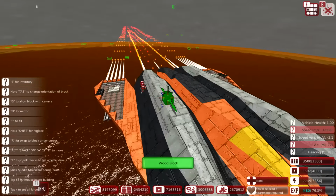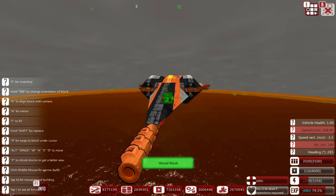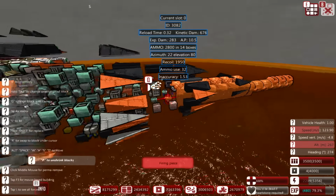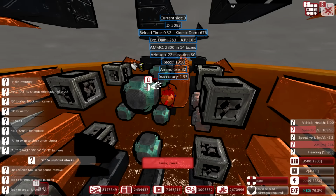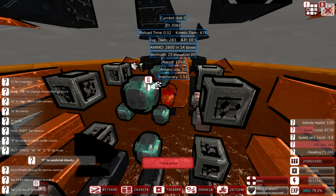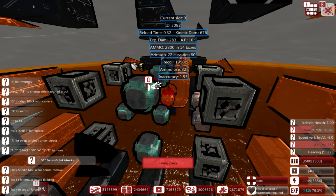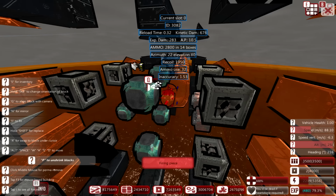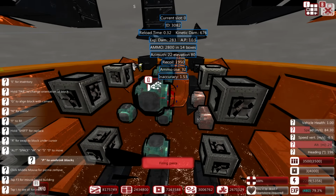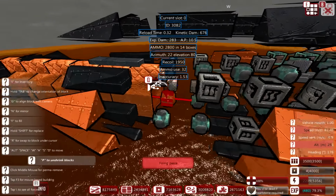The Commando. Now, I know these only feature a cannon. And the cannon is up front here. Since it's such a small build, we can go ahead and take a look at the makeup of the cannon. Find the firing piece. Here it is. So, reload of .32, so about 3 shots a second, 676 kinetic, 283 explosive, with 10 AP, so they have decent armor-piercing capabilities. Not great. And a fairly high recoil at 1950. Inaccuracy is not bad at 1.53. You could see some cannons getting inaccuracy down to like 0.02 and things like that. But in the grand scheme of things, 1.53 is really not that bad.